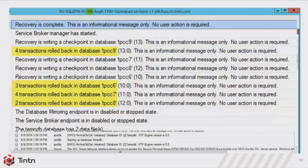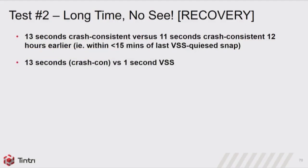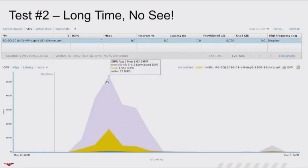Oh, and sorry, right before I show the other piece, this is what it looks like on the application consistent. And so what we're seeing is really clean. Rollback, four transactions rolled back. The recovery is really fast on this. Again, it was about a second from master to come up. And now we have 13 seconds versus the 11. But what was happening on disk?